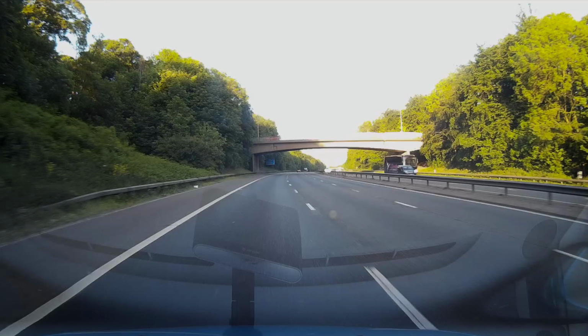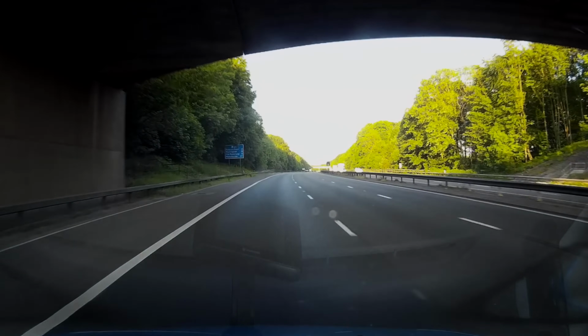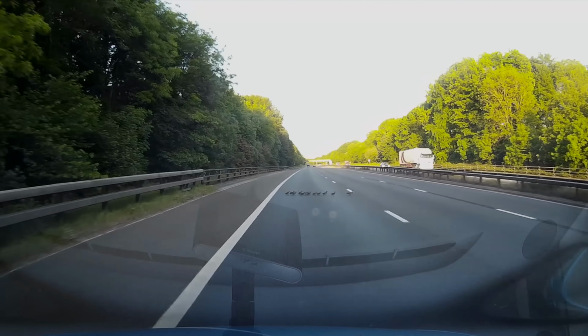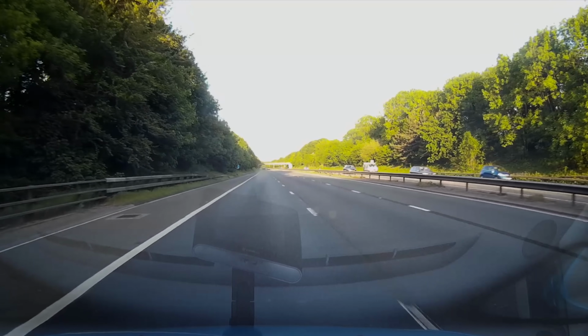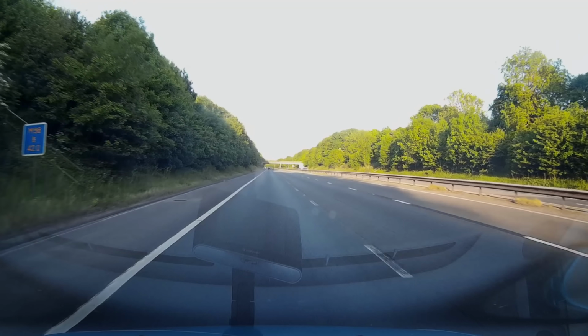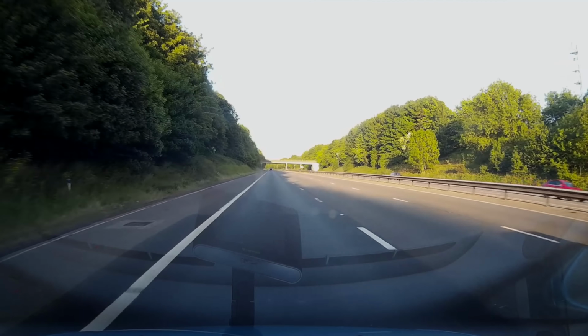You should always check your mirrors before avoiding any animals on any road, and it's especially important on a motorway. In this scenario, the camera's actions were safe. Moving to the hard shoulder was a good option, but never put yourself at risk. I do hope the ducks got home safely though.